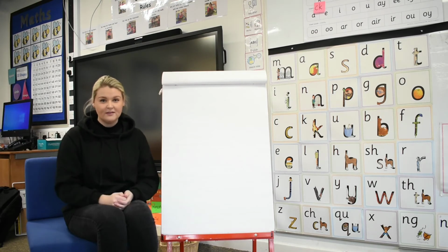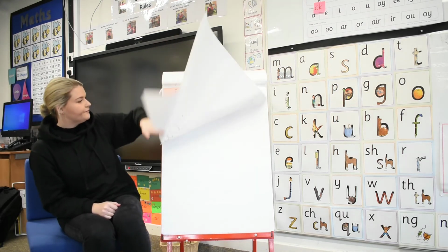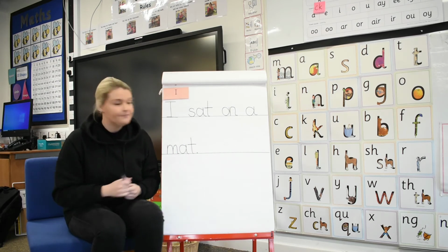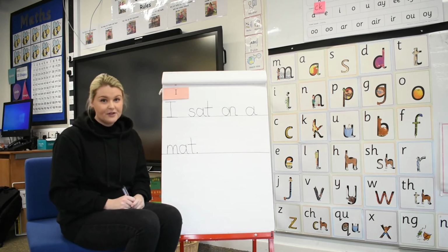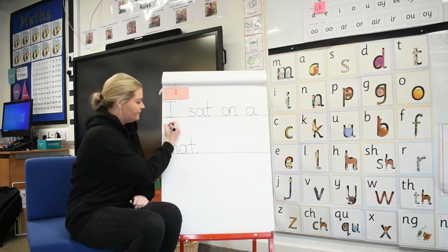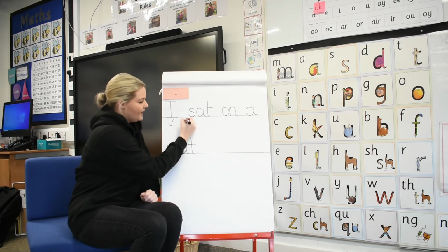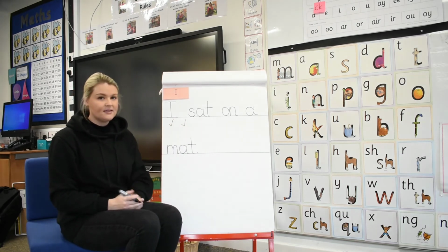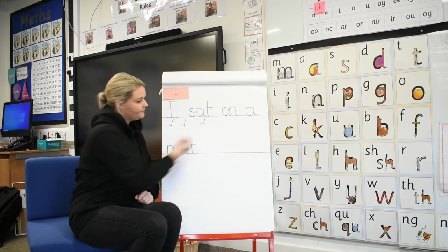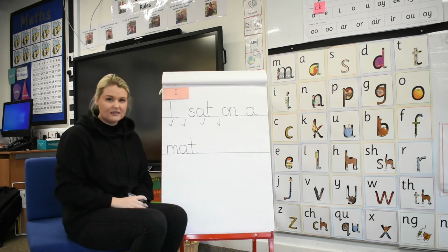Good writing, everyone. Now we're going to tick or fix our sentence. Get ready to tick or fix your sentence. Give yourself a tick if you have included a capital letter and the first word, I. Space. Give yourself a tick. I sat, sat, sat. Give yourself a tick if you have written the word sat. Space. Tick for the space.